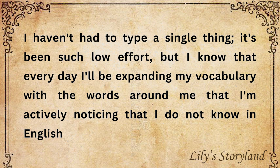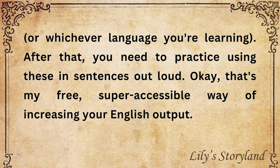It's been such low effort, but I know that every day I'll be expanding my vocabulary with the words around me that I'm actively noticing that I do not know in English or whichever language you're learning. After that, you need to practice using these in sentences out loud. Okay, that's my free, super accessible way of increasing your English output.